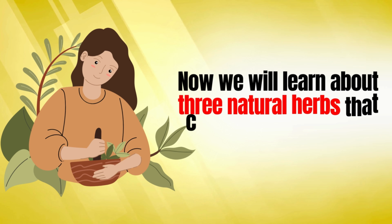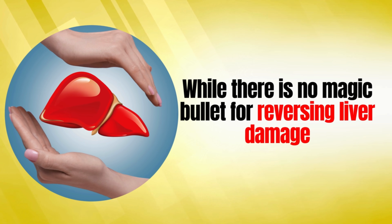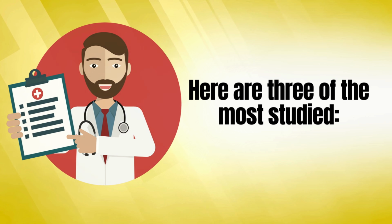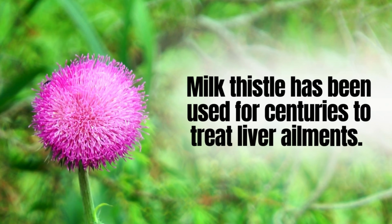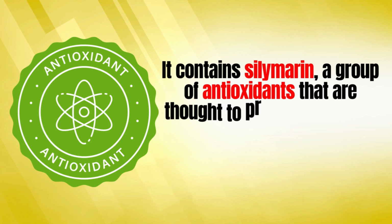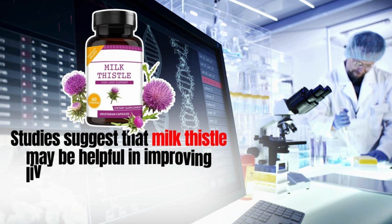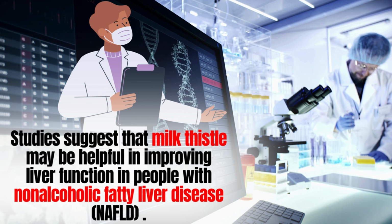Now we will learn about 3 natural herbs that can reverse your liver damage. While there is no magic bullet for reversing liver damage, several natural herbs have shown promise in supporting liver health. Here are 3 of the most studied. Number 1, milk thistle. Milk thistle has been used for centuries to treat liver ailments. It contains silymarin, a group of antioxidants that are thought to protect liver cells from damage and promote regeneration. Studies suggest that milk thistle may be helpful in improving liver function in people with non-alcoholic fatty liver disease, NAFLD.